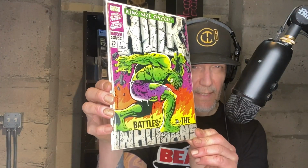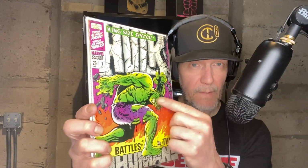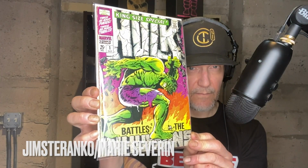So it's a Jim Steranko cover, but apparently I've just learned that someone at Marvel was not liking the way Jim drew Hulk's face. So I think Maurice Severin came in and drew Hulk's face. So this is a collaborative effort on this cover. Kind of a fun little piece of information. But a beautiful book.